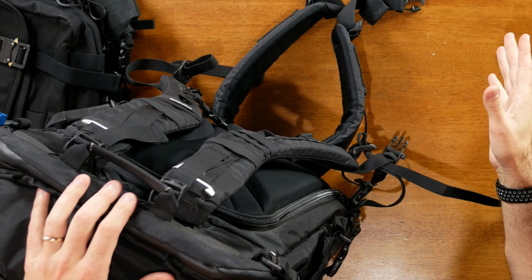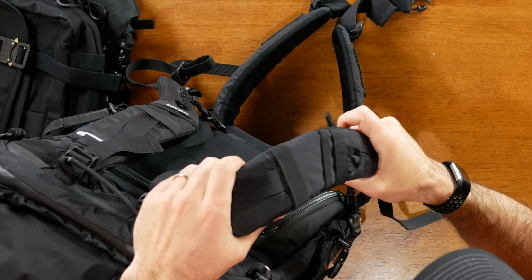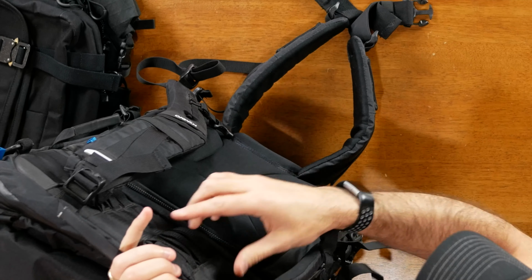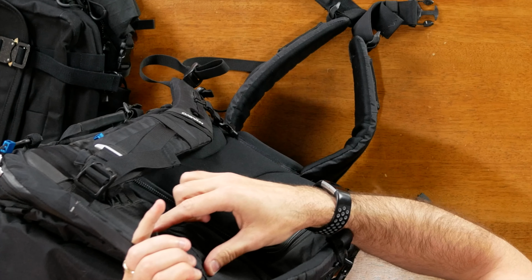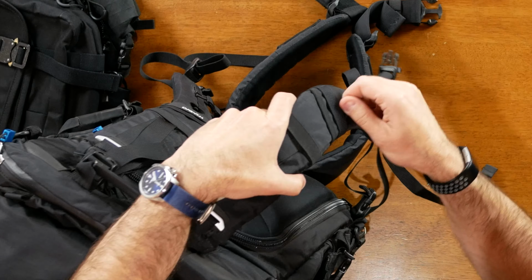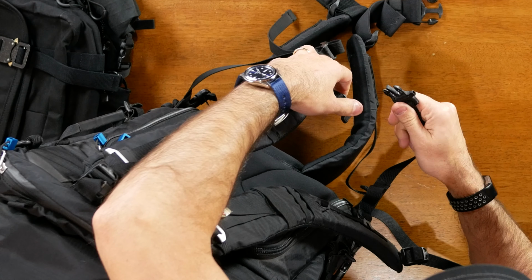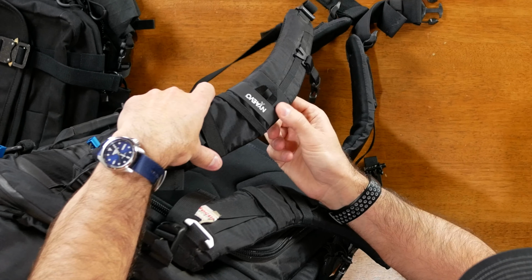The harness system on this is great. The shoulder straps are really cushy and comfortable to wear, and they're actually adjustable. There's 3 different levels you can have them at based on your height. They've got lots of little loops and things, so you can attach stuff to them if you want to. A decent sternum strap, just plastic, and you've got a whistle here on it. A little bit of branding right here.